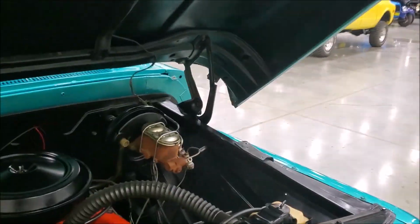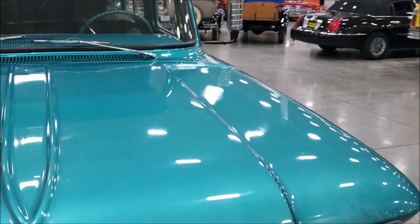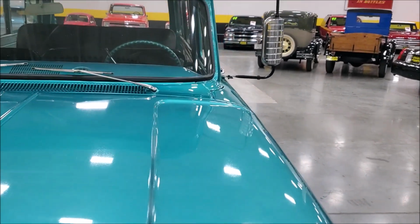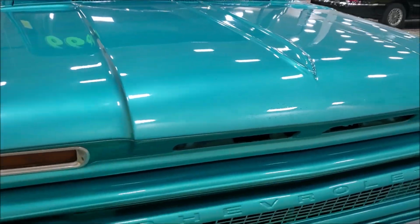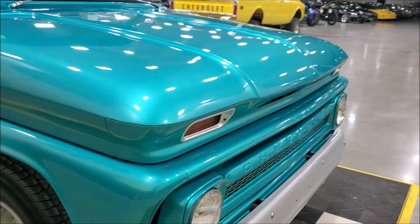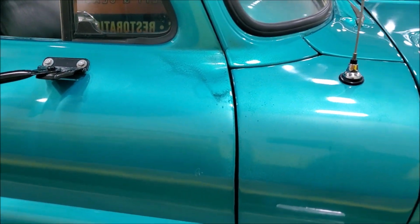I mentioned a few imperfections in the paint I want to show you. When they painted it, it appears some of the metallic may have kind of clustered a little bit. You'll see what I mean. There's a little bit right here. And there's a few spots where that is on the truck. It's not all over, but there's one on the hood. There's a spot on this door, as you can see right there.